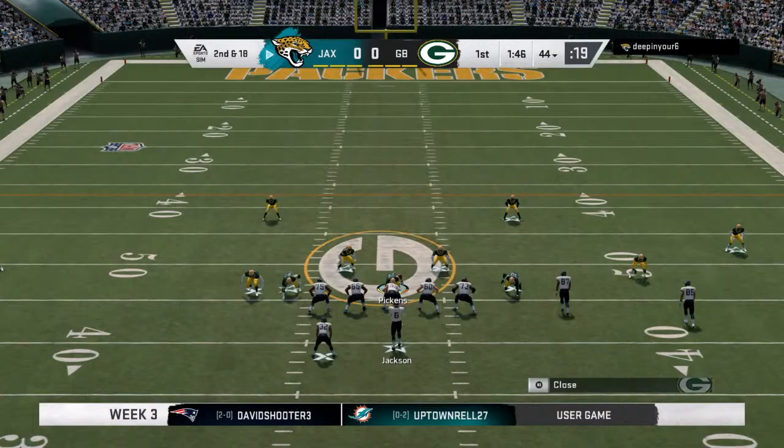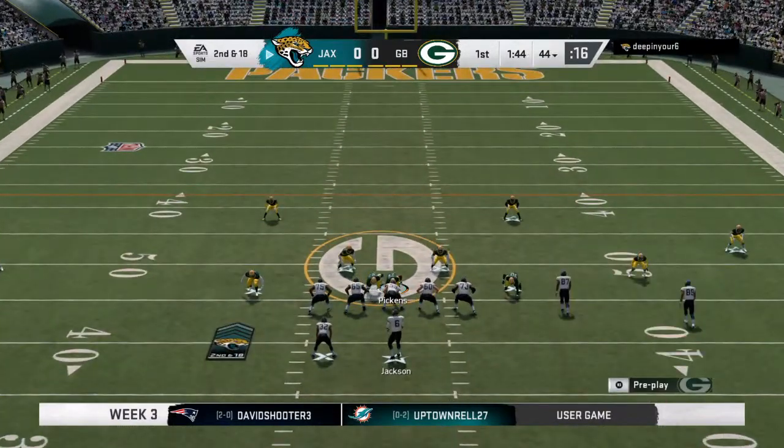So that complicates things a bit here. 18 yards to go now on second down.